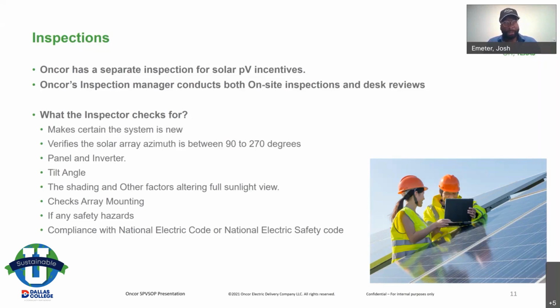The inspector also checks the panel model and the inverter model just to make sure it is consistent with what was submitted in terms of the wattage. The tilt angle is important in how much sunlight capacity is able to be collected. Usually 15 degrees above a plane line is encouraged, but based on what mounting system you use or your location, your tilt enables you to have the best electrical production possible.